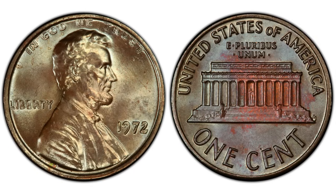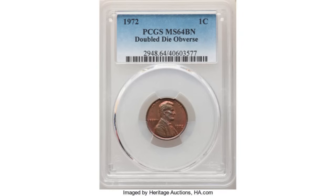However, in circulated condition, it is worth between $80 and $100. In a low mint state grade like 64, the condition you can find in your change, it's worth between $400 and $500. This penny, in grade MS64 brown, sold in January of last year at Heritage Auctions for $400.